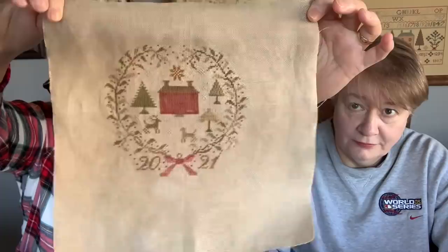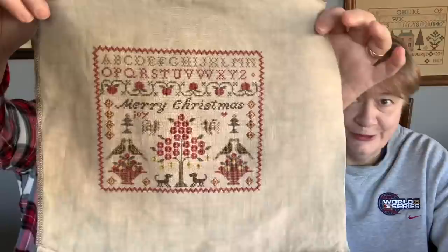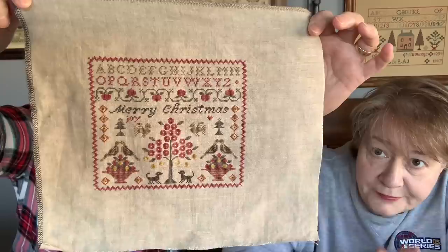So Joy, I'm going to send this to Joy because I want to put it out all year down in my stitching room. So it's darling. I leave a lot of stuff out. Then I finished this. This is Merry Christmas by La Di Da. This is on Confederate Gray 40 count with DMC. And this is going to be made into a little pillow with sawdust.